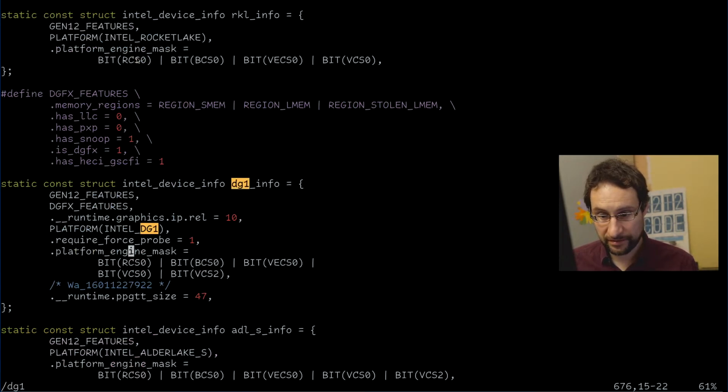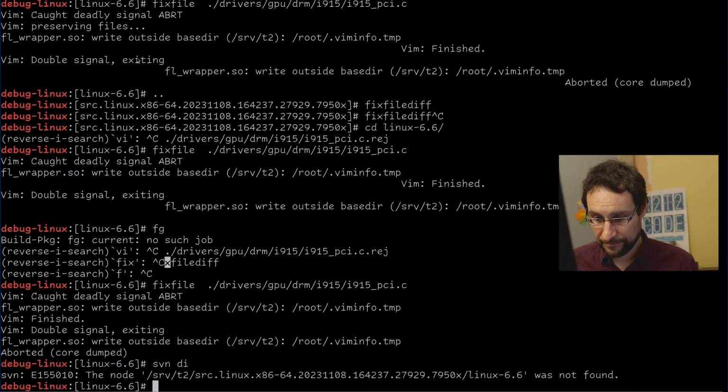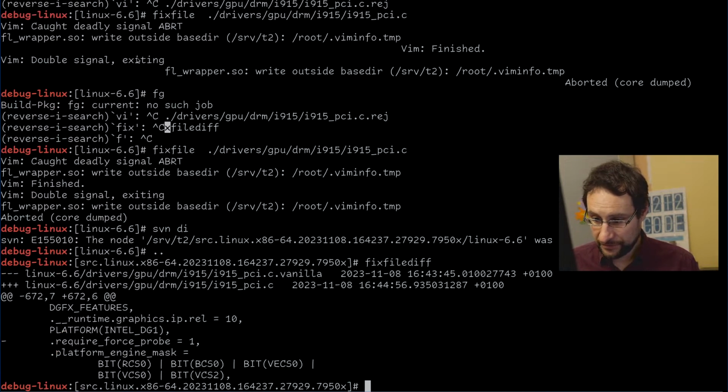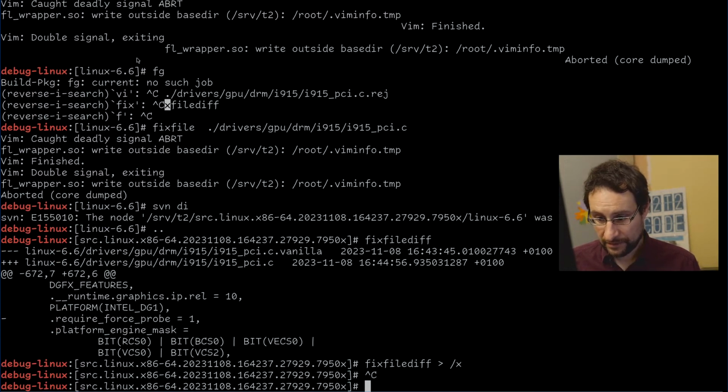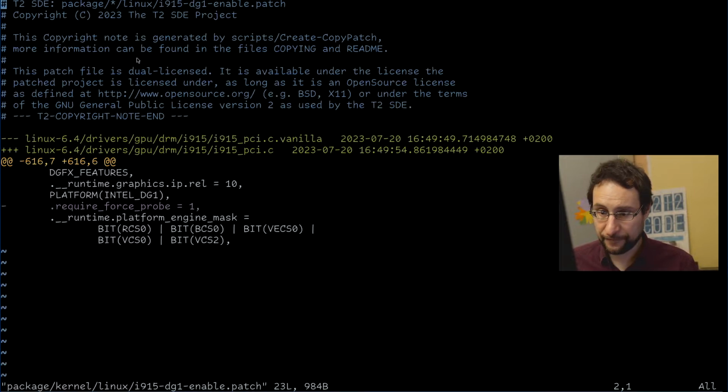DJ1, or maybe I didn't. Maybe because it's backgrounding. Anyway. Fix file, diff that. Theoretically equivalent immediately, DJ1. We have further patches.